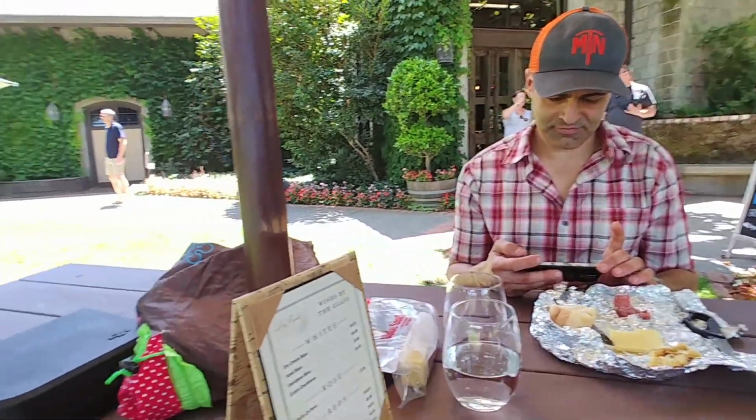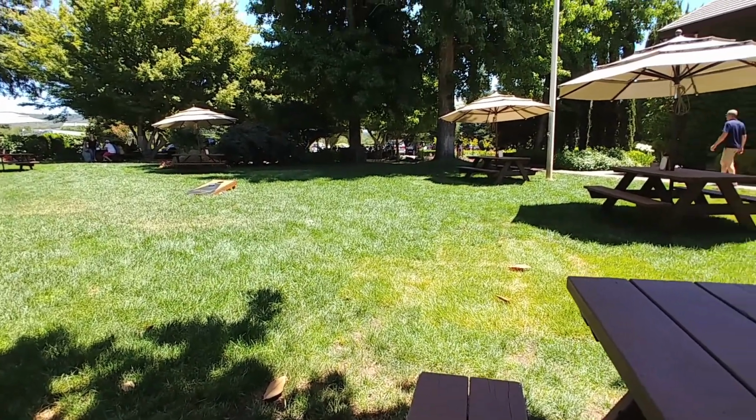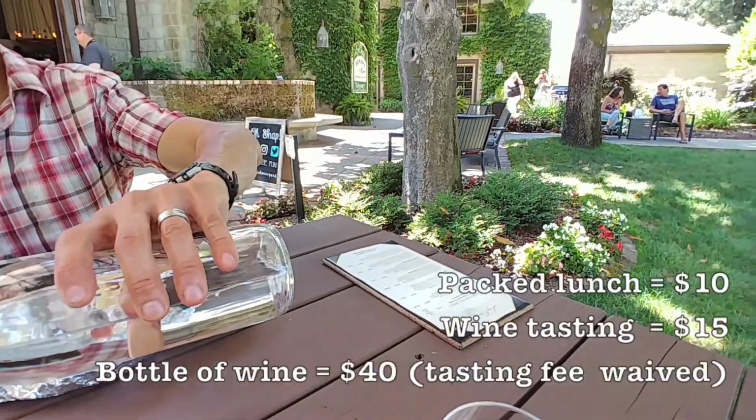During our bike ride, we ended up at Dry Creek Vineyard where we enjoyed a wine tasting with our lunch and some much needed shade. Dry Creek will also waive the fee if you purchase a bottle of wine.